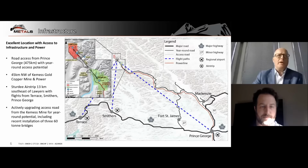We've also upgraded the roads and bridges. The bridges and the roads are now amenable to heavy equipment. And there is an airstrip which we utilize on a somewhat regular basis. It's 13 kilometers from us, but during the 1980s and 90s, this sturdy airstrip was landing Hercules aircraft. So it's a sizable piece of infrastructure that we can utilize.